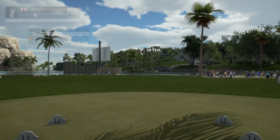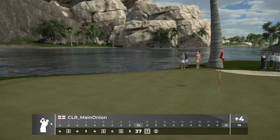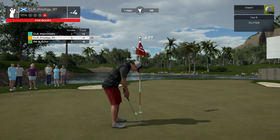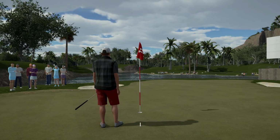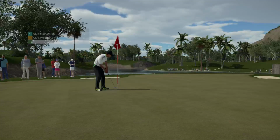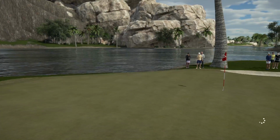Oh, hello! What a shot! Get in there! And he's got around 4 feet to go here. And the bogey putt will drop. Can't believe this one didn't go in. Okay, time to finish up on this one. And as that drops, that's your fifth birdie of the day. Okay, 9 under is current score.